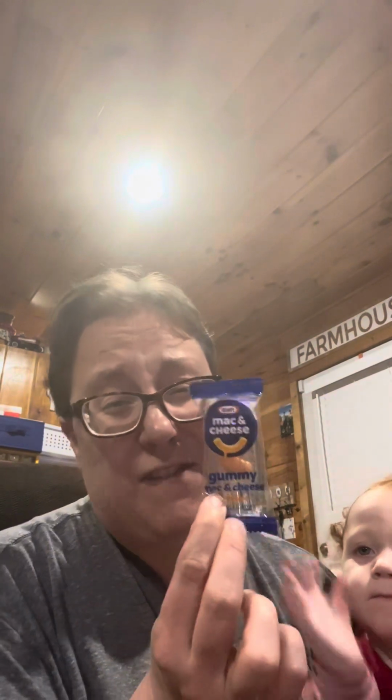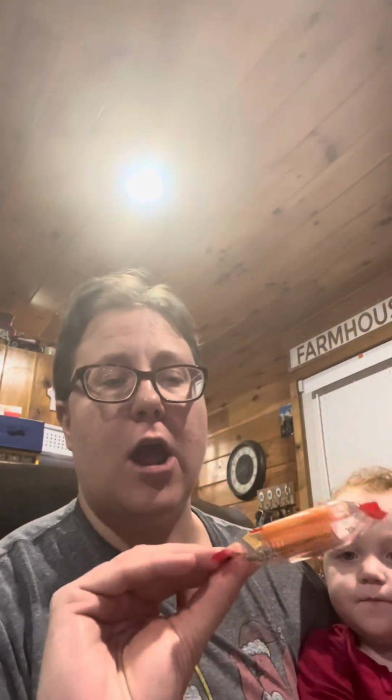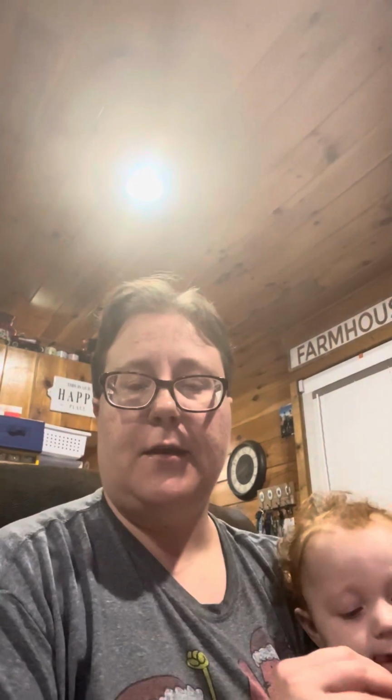I'm just going to put 1 in my mouth. Like I said, they're very, very gummy and chewy. So I'm not big on orange flavor. So I'm going to give this a 3 out of 10. It's just not for me. I don't like it. So last but certainly not least is the Oscar Mayer gummy hot dog.